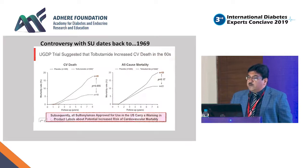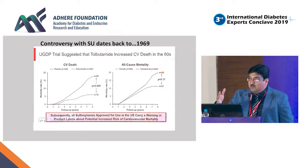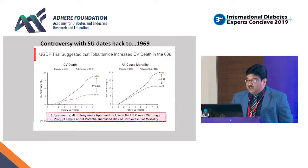The controversies with sulfonylurea date back to 1969, and you won't find this paper right now anywhere because the Diabetes publication is no longer on the web, so you hardly get this slide. I just copied it very recently. So the UGDP trial suggested that tolbutamide increases cardiovascular death. This is way back in 1969. You can see there were 26 events in the tolbutamide arm and 10 in the placebo arm. No difference in all-cause mortality, but there was an increase in cardiovascular death.